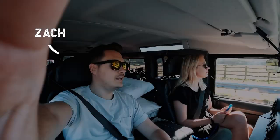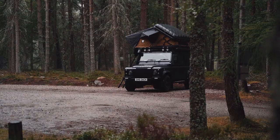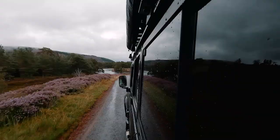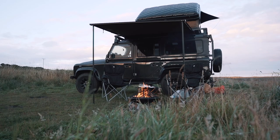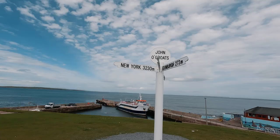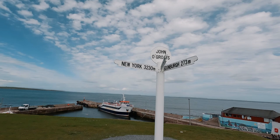I'm Zach, and this is Fiora, and together we're taking on the North Coast 500 in this Scout, our trusty Land Rover Defender. Over the next 2 weeks, we're going to be exploring all that the Highlands have to offer, following the infamous NC500 route and being sure to take some detours along the way.